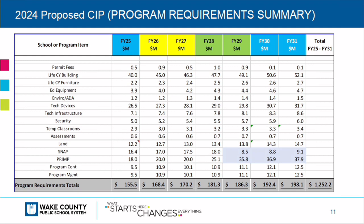And then the difference in the technology and technology infrastructure? Yep, so tech devices is computers and things of that nature, where the infrastructure is the backbone of the network pieces, it's Bass's old group, I say, I'm not sure who's taking that over. When you say backbone, do you mean like the staff that's helping run it? No, I mean the install, the wiring, all of the network, switches, routers.